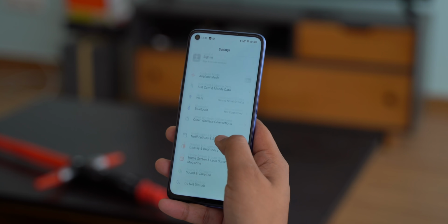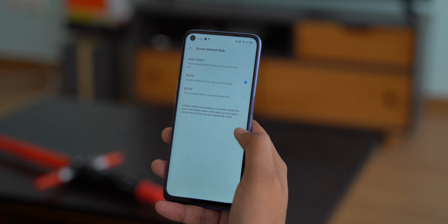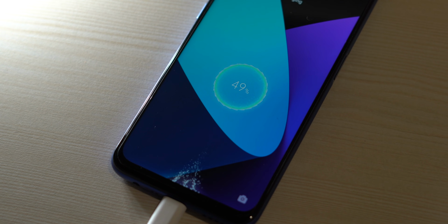Well, my choice is the Realme 6. See, the Realme 6 is just the better phone here. It has a better, more up-to-date 90Hz display, better camera performance in almost all major situations, faster charging, and it's a more handy phone, which I think is very important. Now, all of these are important factors here.